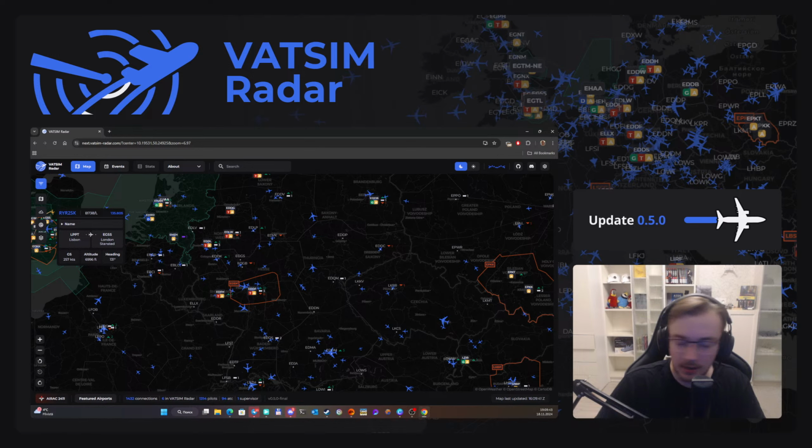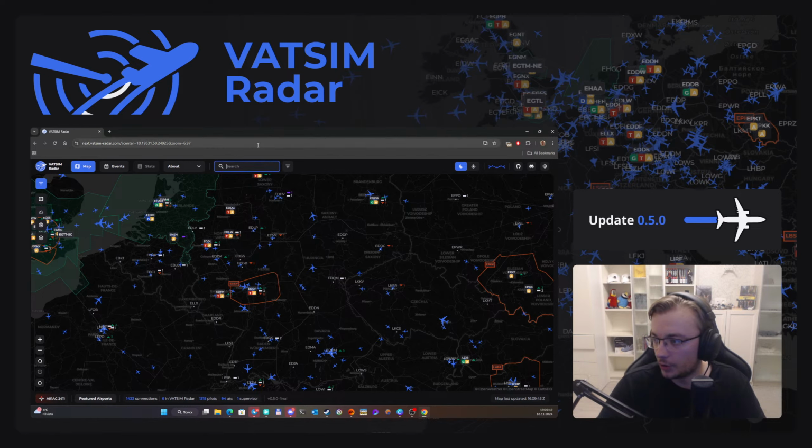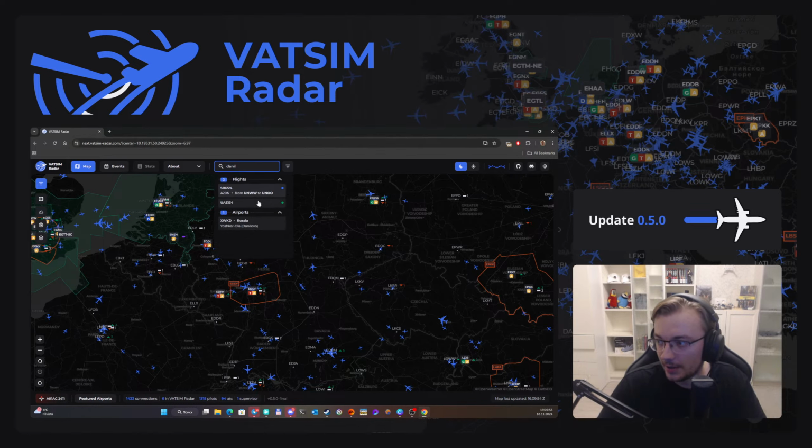Yeah, not only aircraft search. You can also search by person name. You can also search by seats. For example, let's search by name Daniel. We can see there are 2 flights that correlate with this name, and there is even one airport, Danilovo in Russia. So you can also search by seat. So you can find controllers here. You can find some friends here, airports, etc.